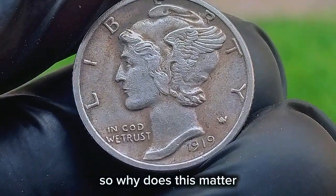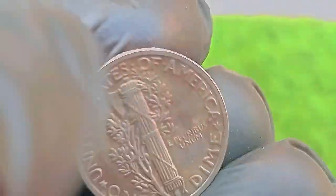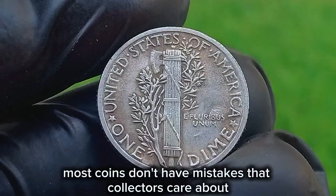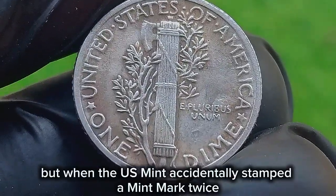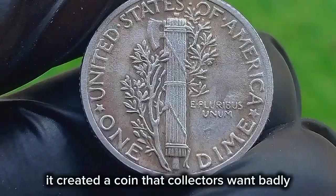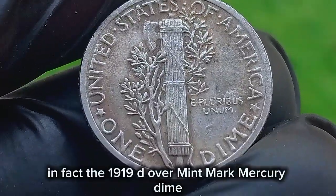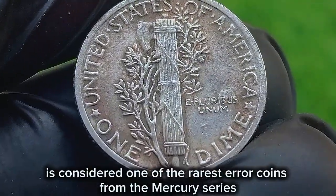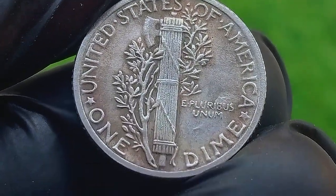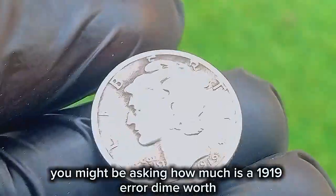So why does this matter? Because such errors are extremely rare. Most coins don't have mistakes that collectors care about. But when the U.S. Mint accidentally stamped a mint mark twice, it created a coin that collectors want badly. In fact, the 1919 D over mint mark Mercury dime is considered one of the rarest error coins from the Mercury series. You might be asking, how much is a 1919 error dime worth?